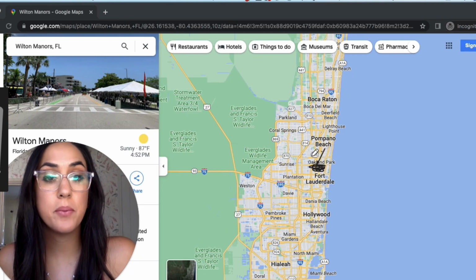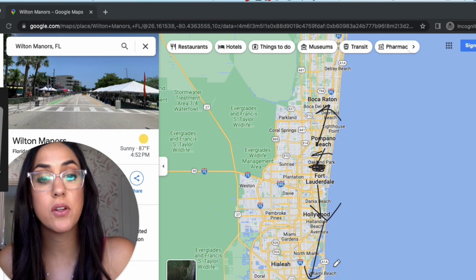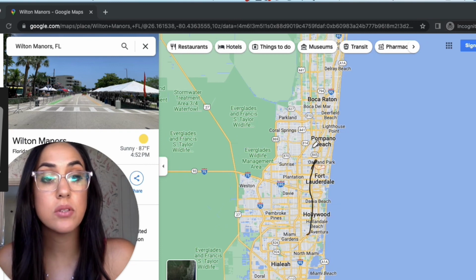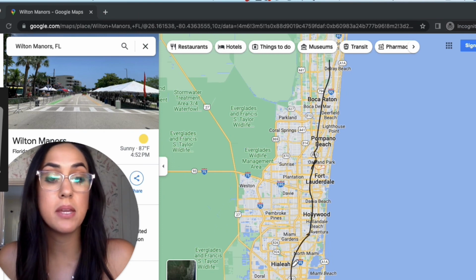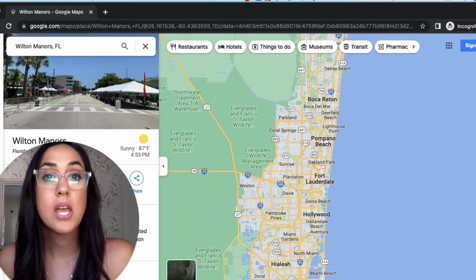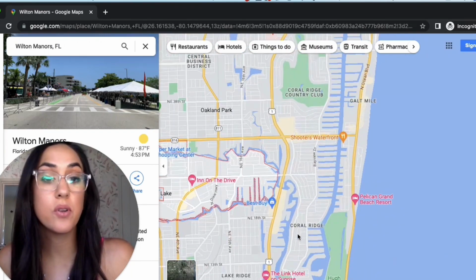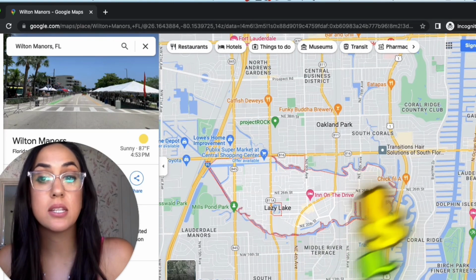So north over here you have Pompano, even further north you have Boca, Hollywood south, and even further Miami. It is close to the 95 freeway, so it's not far if you actually wanted to travel north or maybe south. And if you want to get to the 95 freeway, you would do that by the 95. So you can see Wilton Manors is rather small compared to Fort Lauderdale, for example. And as I mentioned, it is considered the island city.